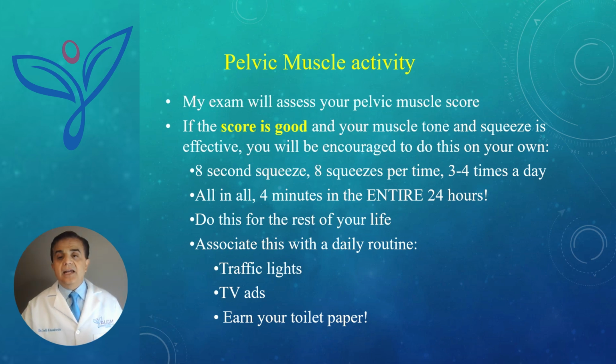What does that mean? This is also important because after you urinate, you want to make sure that you tighten the pelvic muscles. So before you take the toilet paper, tighten the muscles, do your little count a few times. It doesn't have to be 8 times. Do 3 or 4 times each of 8-count hold. Then use the toilet paper.